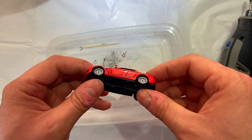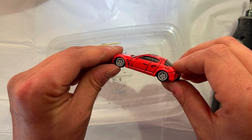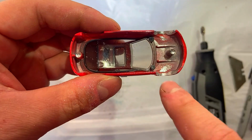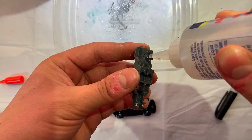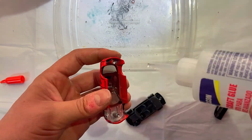But here we go. I've been working on these custom diecasts for a little bit over a year now, and while I think I've gotten better at them, they are by no means easy to me. And I'm not a great artist. I guess I don't have a steady hand. I'm not great with painting. I don't have the best painting supplies, but I do try.